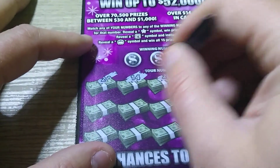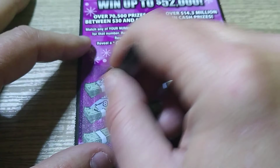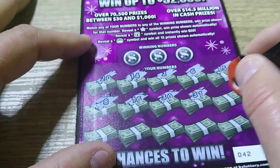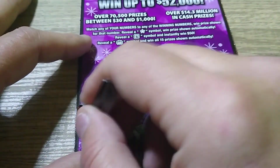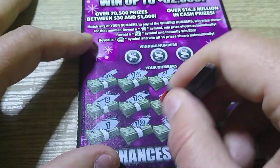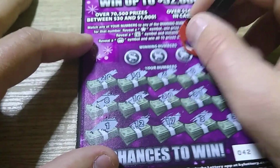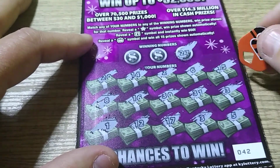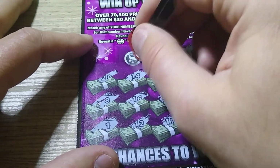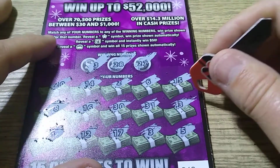20. 14. 2. 6. 15. 8. 16. 30. 31, a 3, a 1, 12, 17, a 3, and a 5, 27, a 17, 28, and a 3. We have a match here in the corner on the side.